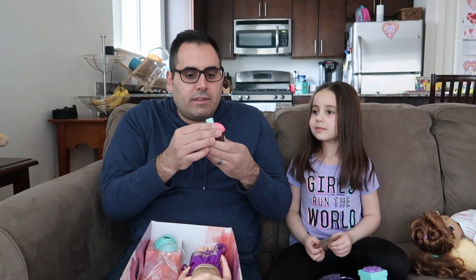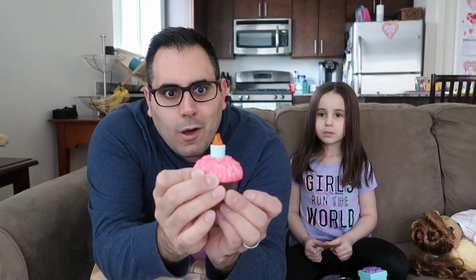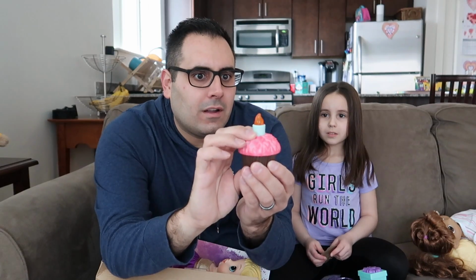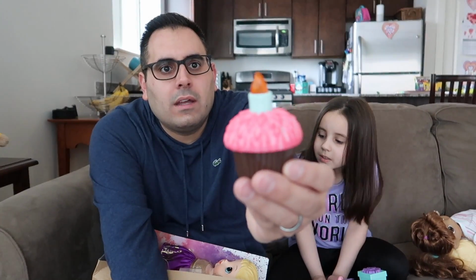Alright. We got a cupcake. And it looks like there's a light inside. I forget what you do. So it says the instructions are twist and then push. So let's twist this in real life. There's the candle. And then it says push down. Oh, look at that. It's like spring loaded. It's spinning. And I think that the candle's gonna go away.